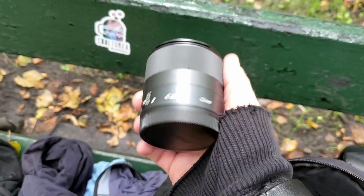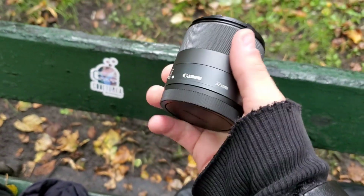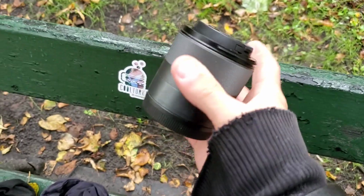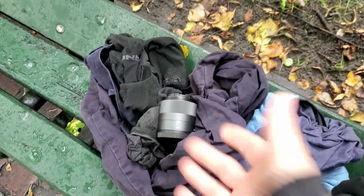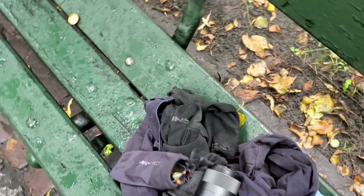Then we go down here. We have another lens for the camera. This is a 32mm Canon. I have another lens right here. This is much better for portrait photography, but I don't actually use it all that often. I have an extra pair of glasses just in case my existing pair gets broken.